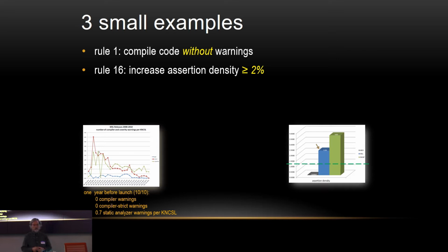So that's the number of assertion statements. For every 100 statements in the code, two of those 100 statements must be an assertion. And then the successor mission after that, which was SMAP, an Earth orbiter that has since been launched, got even better. There were developers from MSL that rolled off and worked on that mission. They got to about 3.5% assertion density.